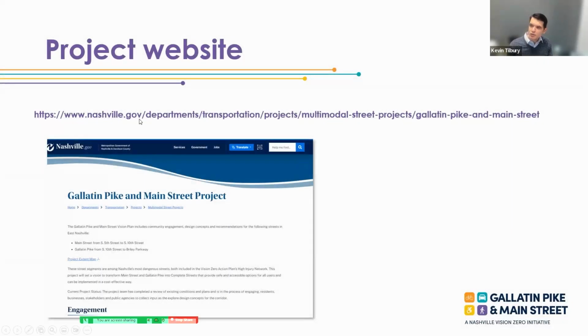If you hit pause on your screen right now, you'll see the website. I know it's a little bit long, but you can either type it into your browser, or if you go to Google and type in Gallatin Pike and Main Street Project, it will come up as well, I think.